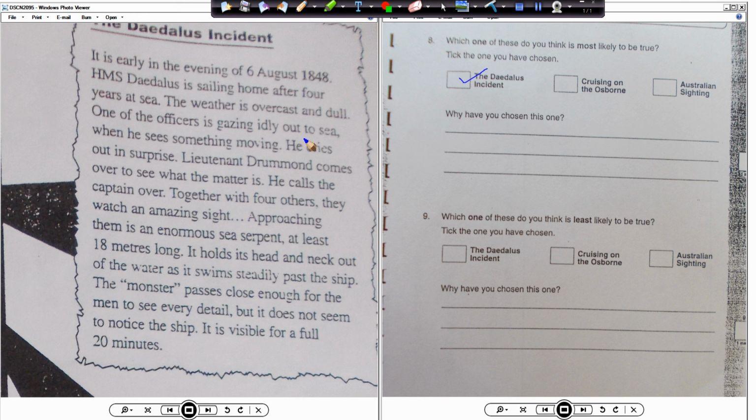Can we please look at the text? When he sees something moving, he cries out. He calls the captain over together with 4 others. So how many people are seeing this whole event altogether? 4, 6. Okay. 6.